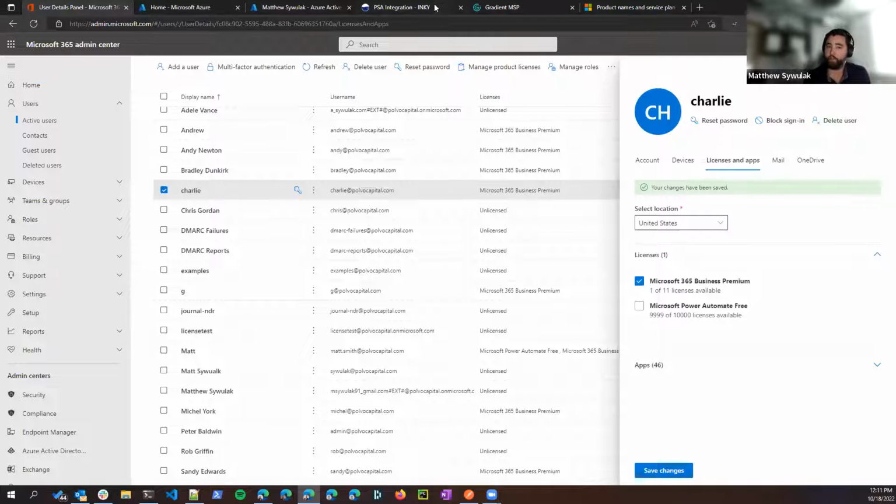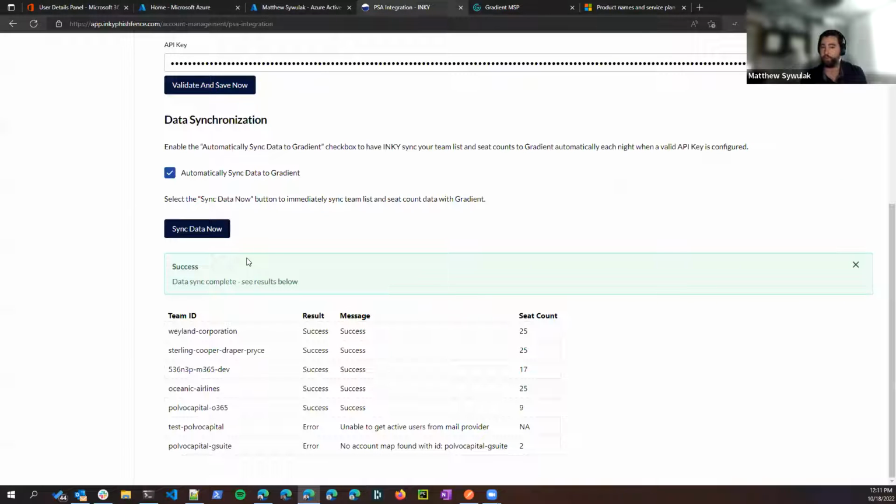From an overnight scenario, from an INKY standpoint, if you did that during the day, we automatically sync every night into Gradient. So you won't have to come sync the data now. If you don't want to at that point, you can do it and just keep clicking until 365 is actually updated. But from a daily sync process, this will automatically sync to Gradient for you every single night if you have this checkbox selected. So that is that first real, and really the only way we need to find new users in Office 365.